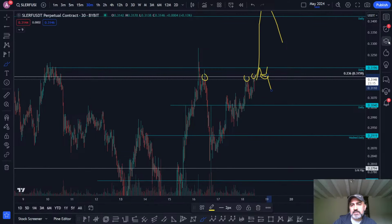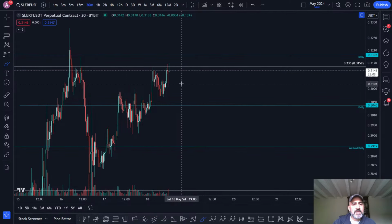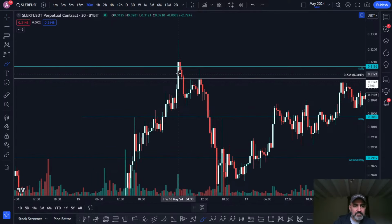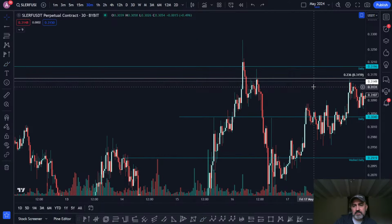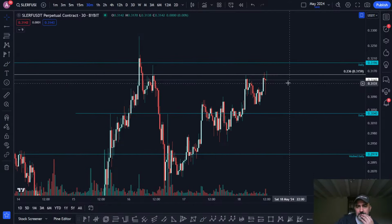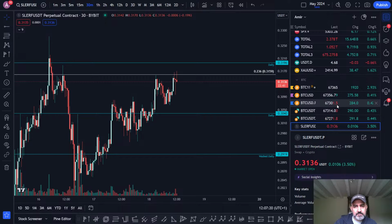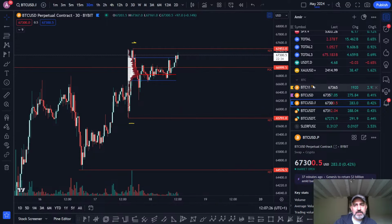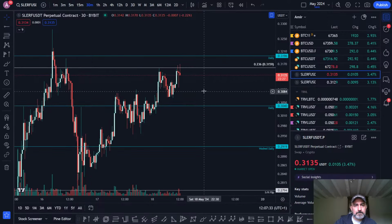You'd want acceptance, and acceptance is technically classed as two 30-minute closes. So I'm on the 30-minute time frame now. You want two 30-minute closes above. Sometimes you get acceptance and it still falls underneath. See, that's one close, that's two closes, three closes, and it still fell under until it found resistance. So even if you see acceptance, you could still get rejection. But right now we're not getting any acceptance. Let me have a look at Bitcoin. Bitcoin is actually quite strong, and Slerf is trying to go up, but it can't.